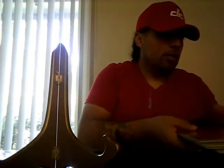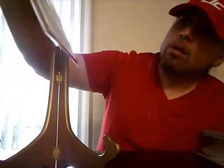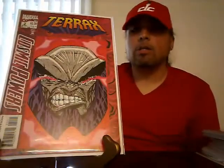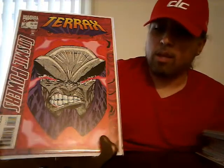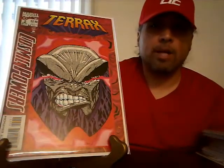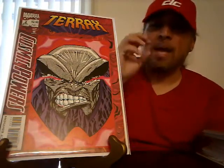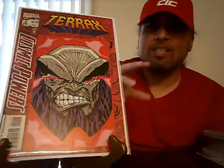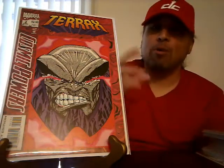Now these issues right here, a lot of people don't know about this limited series. It's a 6-part limited series called the Cosmic Powers limited series. Basically, it's a great space story. It has all the cosmic characters, and Thanos is the main person in the story. Thanos is a key part of this story. I will put it to you like that.